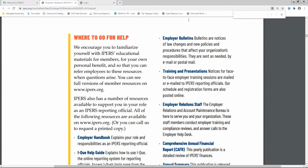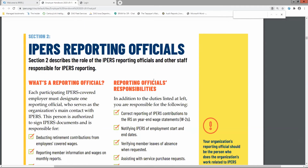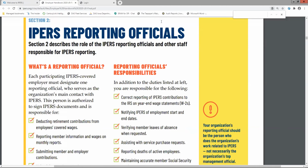All right, we will go on to section 2, which begins on page 9, talking about IPERS reporting officials. IPERS requires that each entity indicate one person as the reporting official. The reporting official is the liaison between the employer, the employees, and IPERS. The reporting official is the person we contact if there are any questions, and the person we normally schedule a compliance review with.